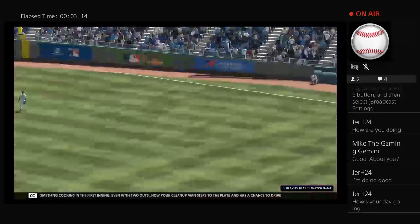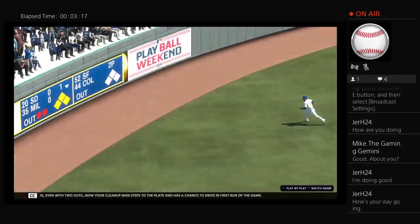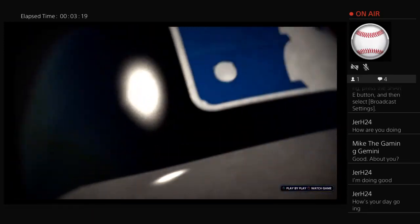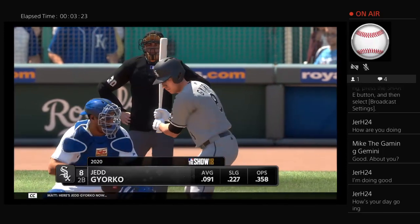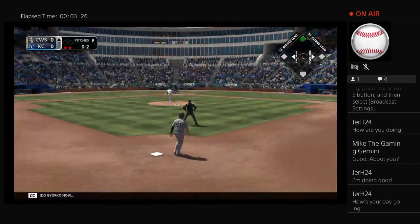Now your cleanup man steps to the plate and has a chance to drive in the first run of the game. Here's Jed Jerko now, and he's looking to get it going. Off to a bit of a slow start this year.